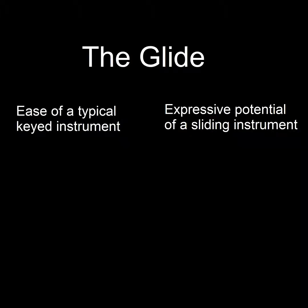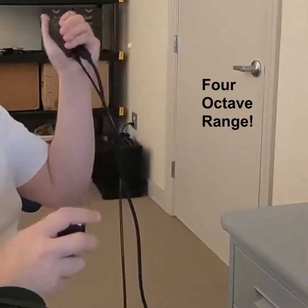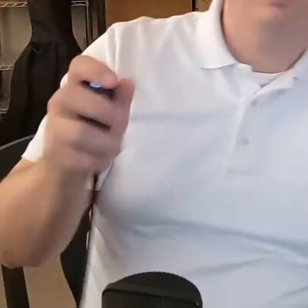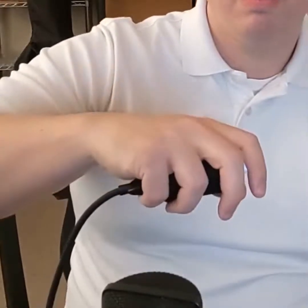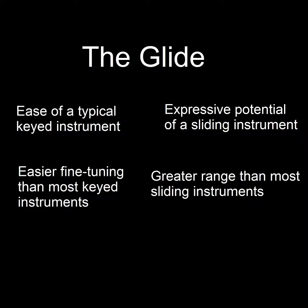You aren't limited in expression by the keys, but you also don't have the difficulty of finding notes like on a typical sliding instrument. And what's even better, the glide has a larger sliding range than nearly all sliding instruments and can do fine pitch adjustment more easily than almost all keyed instruments. It really is the best of both worlds.